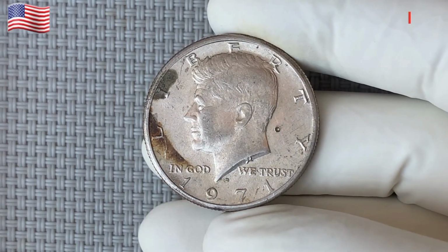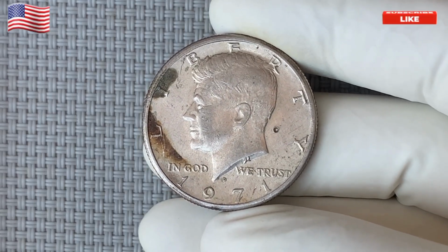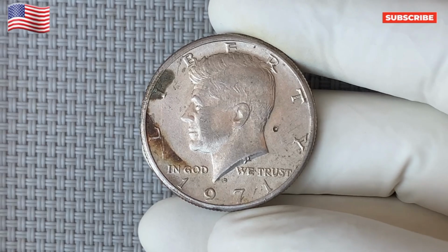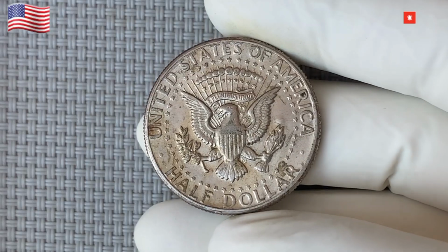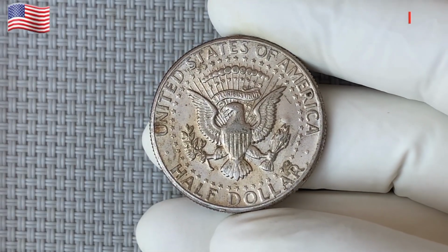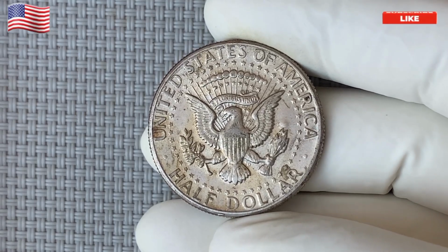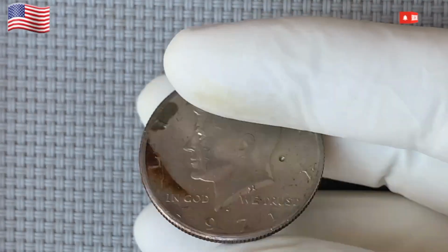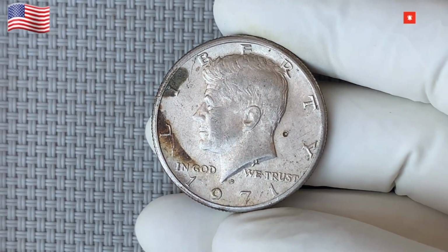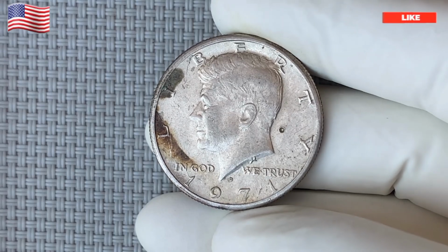So, what does this mean for value? If your 1971 Kennedy half dollar is in excellent condition, particularly if it's a proof coin from the San Francisco Mint, it could be worth more than you think. Coins that have been well preserved and are in near mint or uncirculated condition are more desirable and, therefore, can fetch a higher price. And remember, condition is everything when it comes to coin collecting, but there's more to it than just the mint mark and condition.